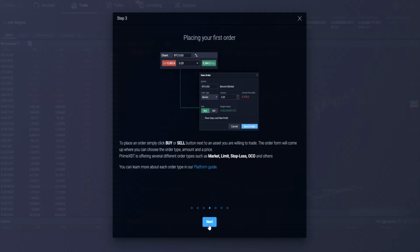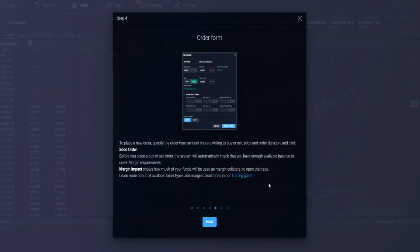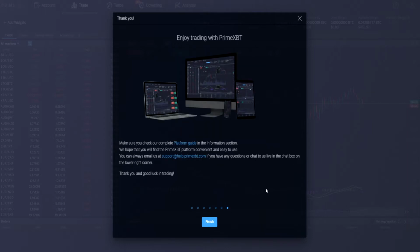I don't do conditional orders very often because I don't like playing with my money, to be honest with you. This is the order form. We're going to go through this so you can see how this works. I will walk you through it. And of course, we're going to walk over the margin levels and charts, and we're going to discuss that. And of course, you never want to use all of your margin, okay?